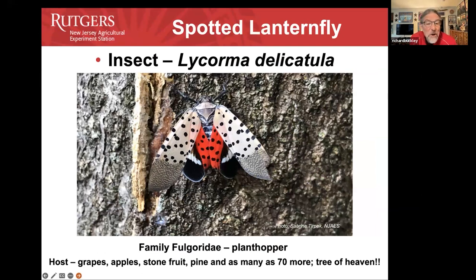Now, the one we're concerned about today is called spotted lanternfly, the insect Lycorma delicatula. And so I should practice my Latin. This is an insect that came into the country in 2014.